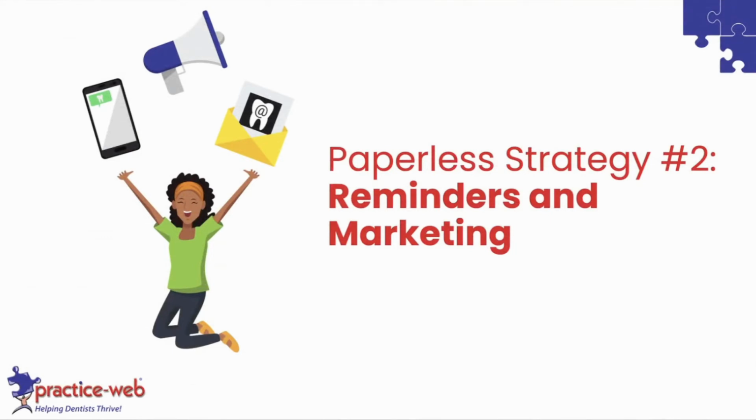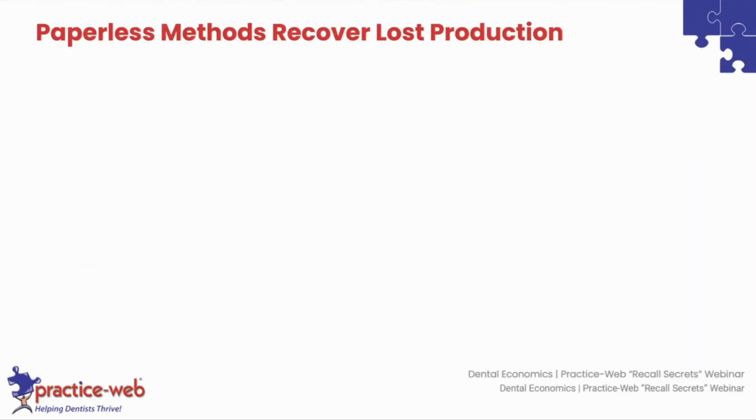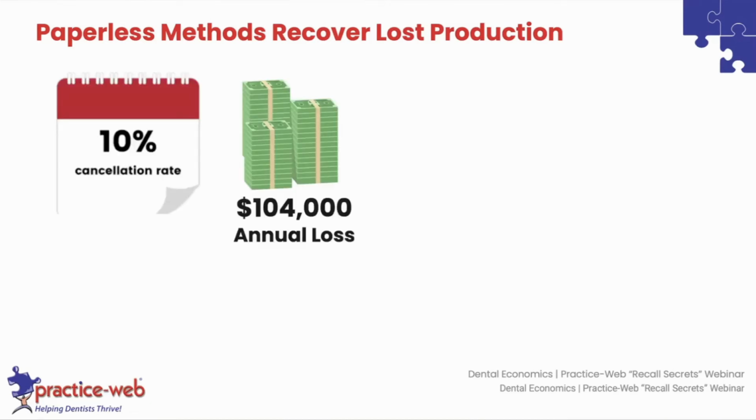Great. So the second strategy I want to cover is, again, going paperless. It's not just forms, but there are all these other components. I want to cover reminders and marketing. So with these paperless methods, the reminders and marketing, we want to recover lost production. That's our goal.